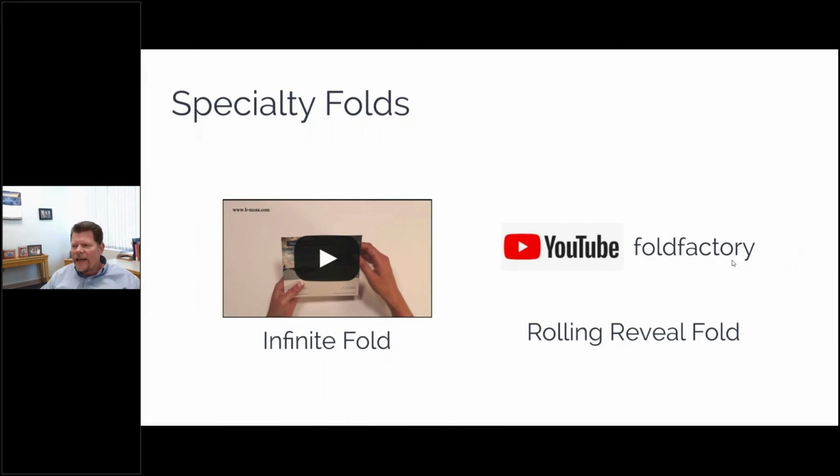The other one that I would highly recommend if you're into folds is to follow Trish Witowski on the Fold Factory on YouTube. Every week she highlights a different fold of the week, and one time she actually highlighted ours. So I'm going to show you a quick little video of that. It's a combined fold called a rolling reveal fold. Take a look at this, and then I'll be right back.